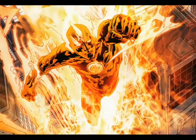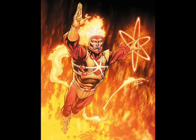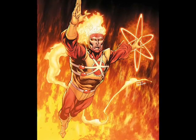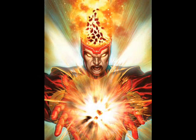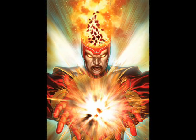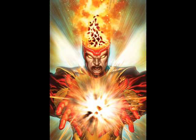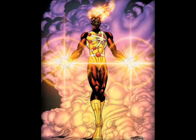Firestorm, created in 1978, is actually the fusion of two different characters who were fused together in a science experiment gone wrong. It's Ronnie Raymond and Martin Stein, who ended up smashed together into the same body and imbued with the powers of a Firestorm matrix. This gave him the ability to fly and fire control, but in addition to that, he also has radiation control, and his primary ability is molecular rearrangement of inorganic matter.